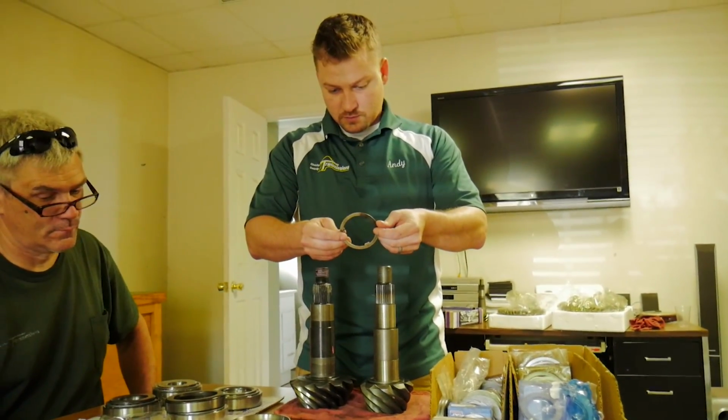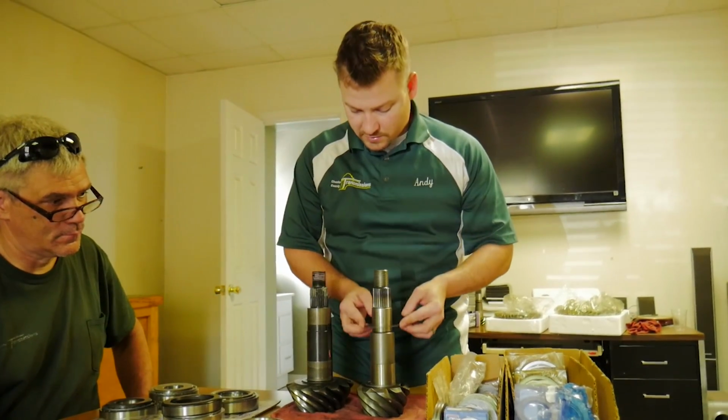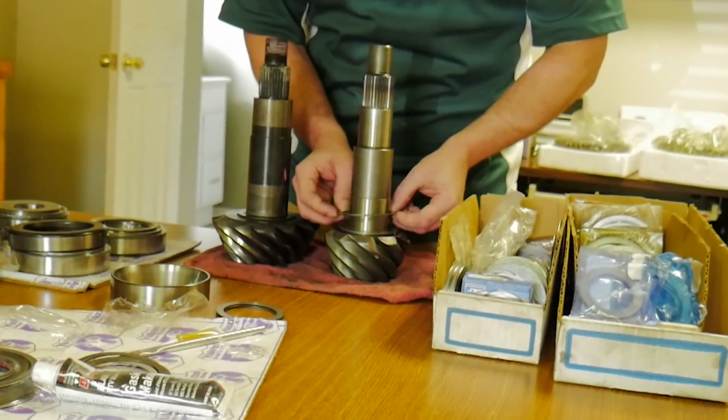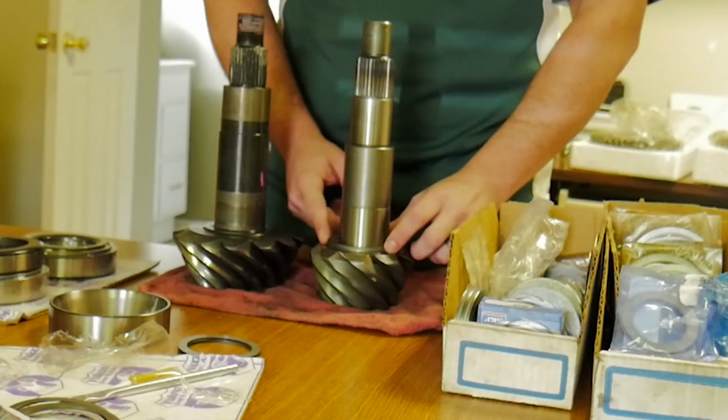So here is our original shim, which in a lot of instances you want to reuse. So we're going to put this guy over here. But this isn't going to work because it will not stay properly centered underneath.